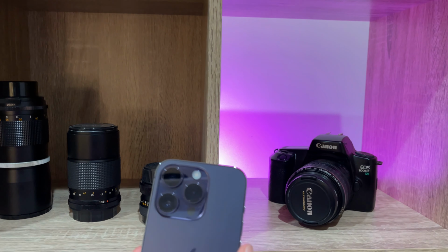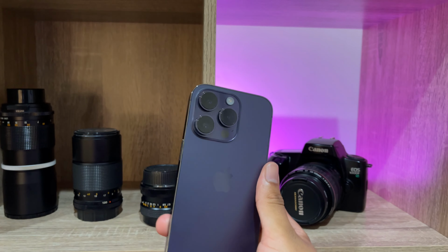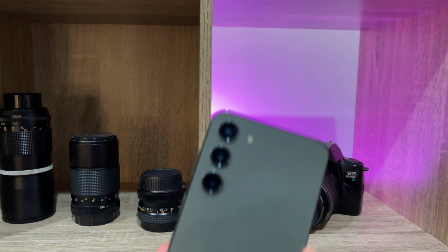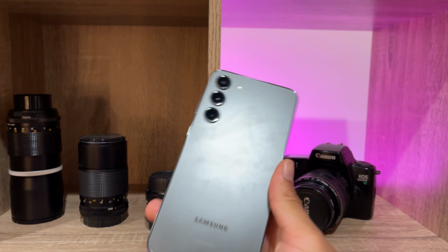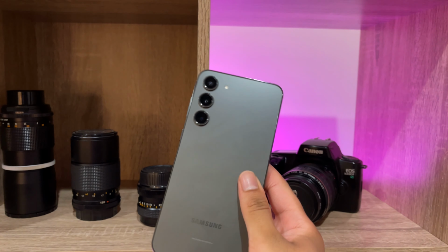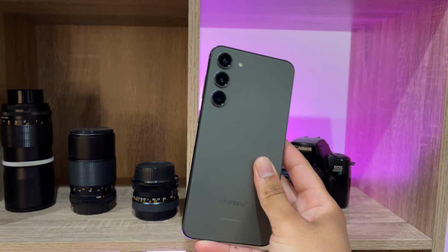Alright, in the red corner, weighing in at 206 grams with a triple camera setup, we have the iPhone 14 Pro. And fighting out of the blue corner, weighing in at 196 grams with a triple camera setup of its own, we have the S23 Plus. And today, they're going to go head to head to see which is the best.